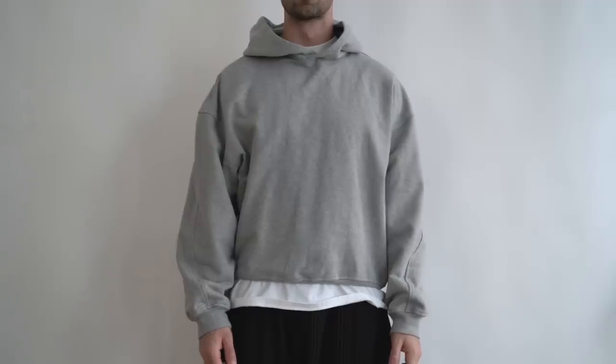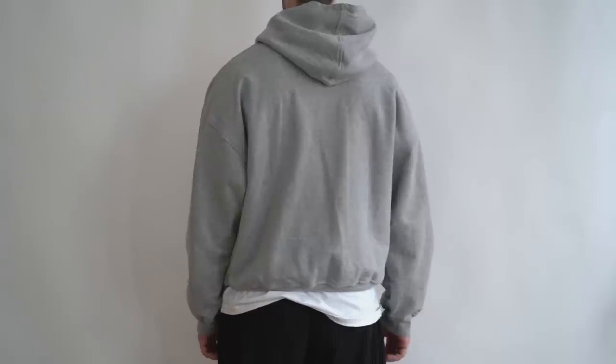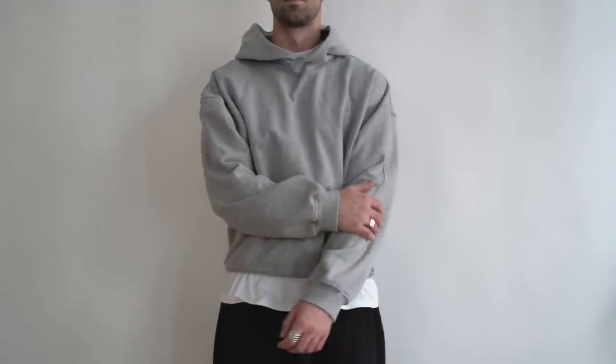I mean, is it really a recent pickup without mentioning the name Cole Buxton? They dropped their new hoodie. Just so you guys know, I completely paid for this. They didn't give this hoodie or anything to me. I saw it, I absolutely loved the fit of it. It's got an absolutely beautiful cropped fit to it, oversized, dropped shoulders, the stitching on it, everything.